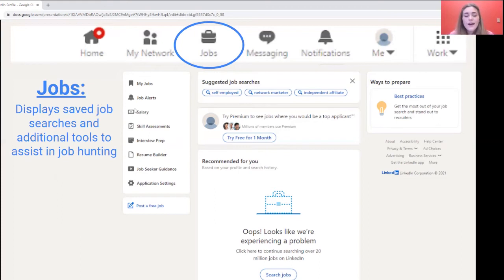Salary, you can look up a position and it'll tell you how much on average that position makes. Skill assessments, that's something I'm going to talk about later on as well. Those can be very useful to prove that you have certain skills. It's these quizzes that LinkedIn has made so that they can verify you know what you've listed as your skills. You don't have to take those, they're optional. I'll talk about that more later.